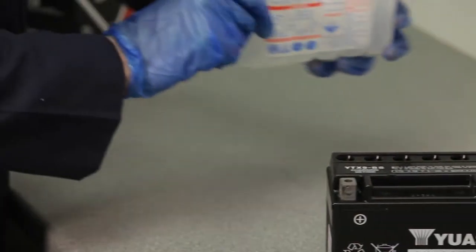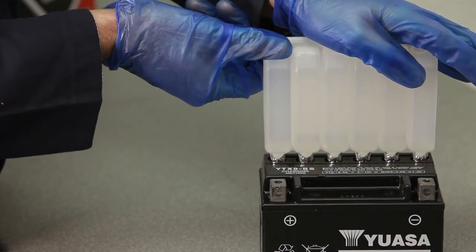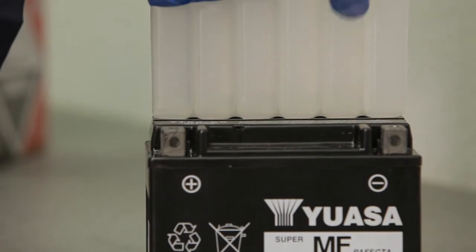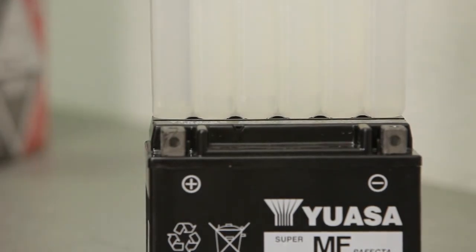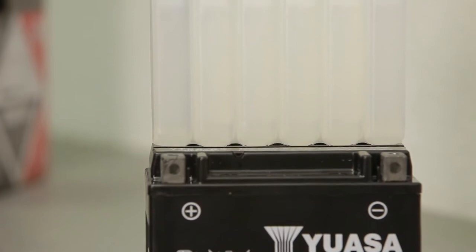The electrolyte container is made up of individual cells, each sealed at the top. Place it upside down into the filler ports of the battery. Ensure it's level and push it down to break the seals on the cells. Air bubbles should be rising in each of the cells, indicating that the electrolyte is flowing into the battery.